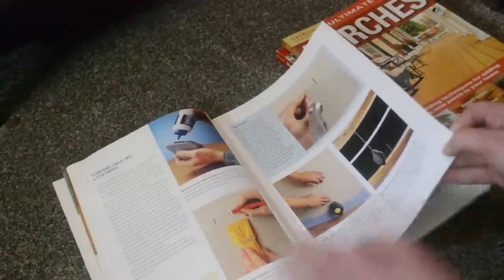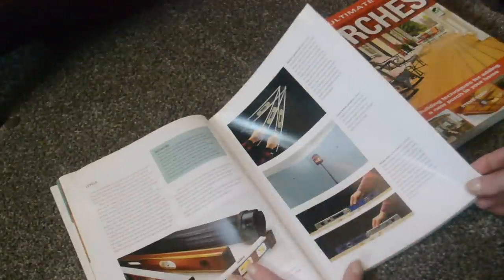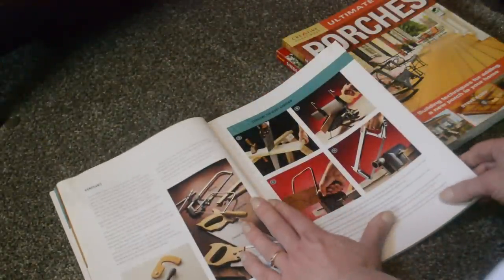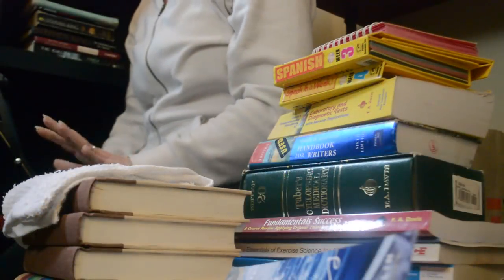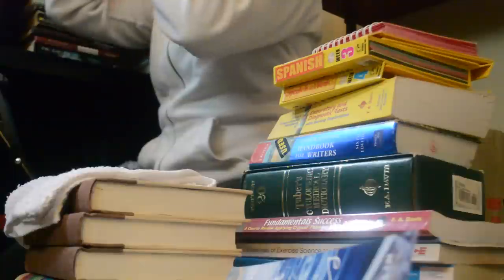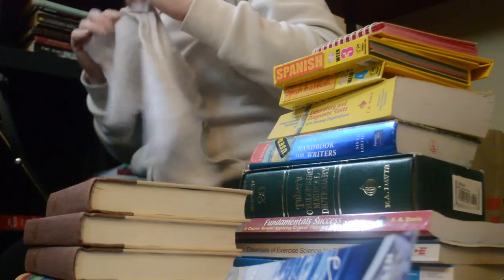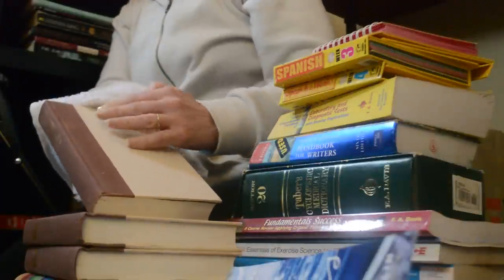Alright, so now I will... Let me see if I should change the view of the camera a bit. Sitting in a weird position. And we'll start on the next pile of books. Okay, so it is another day. I had to sort of take a pause, sorry, from the recording of this video. So I'm just going to move right on.